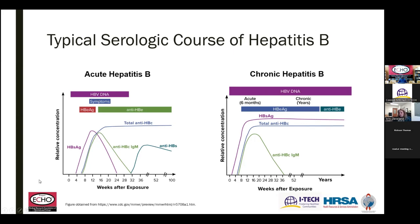In acute infection, the hepatitis B surface antigen will become detectable about 4 weeks from the time of inoculation, and the core antibody will appear soon thereafter. The appearance of surface antibody here in blue generally follows a decline in the hepatitis B surface antigen and indicates clearance of the virus. Again, this is protective and generally will persist for life.